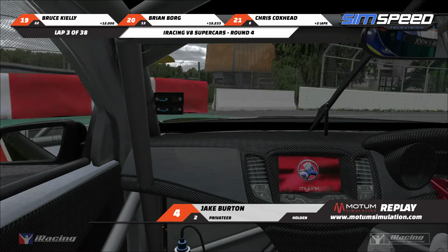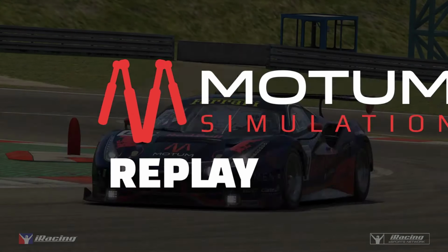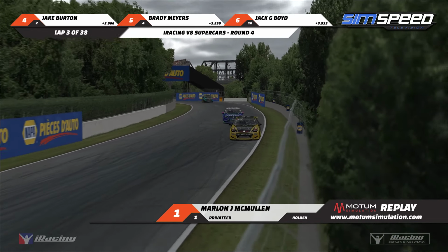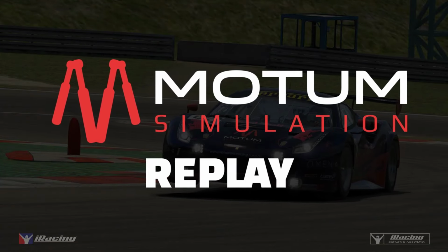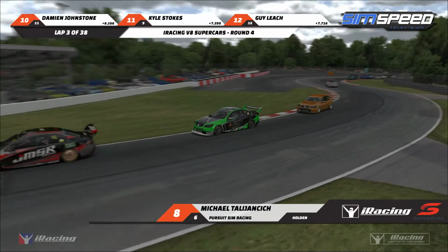So we just have a look there, and I mean, it's always difficult to get 2 cars through the final chicane here. And unfortunately for those guys, it didn't work. But Brett Loxton now sitting in second position, and Marlon McMullen, the man who started 7th, is in the lead of this race. Dodged the lap 1 carnage and then dodged the lap 2 carnage.